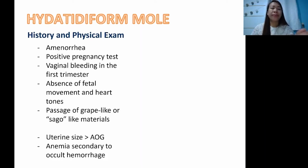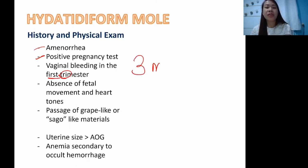So, we have here, when we perform a history and physical examination, of course, nagkaroon siya ng amenorrhea, absence of menses, kasi nga, nagbuntis siya, class. Okay, ang nangyari lang, hindi normal ang naging process or pag-develop ng fetal or products of conception. So, hindi siya nag-mens. Nung nag-PT siya, nag-positive. Okay, and then, nagkaroon ng vaginal bleeding in the first trimester. When we say trimester, in the first 3 months of pregnancy. Kaya siya kasi 3 months. So, pag first 3 months of pregnancy, we call that trimester.